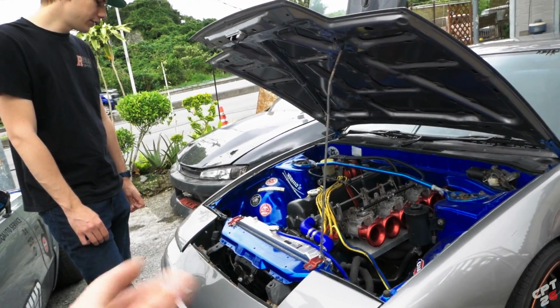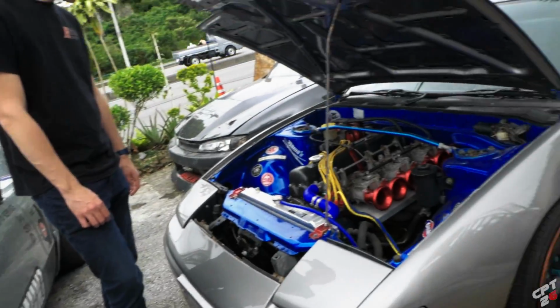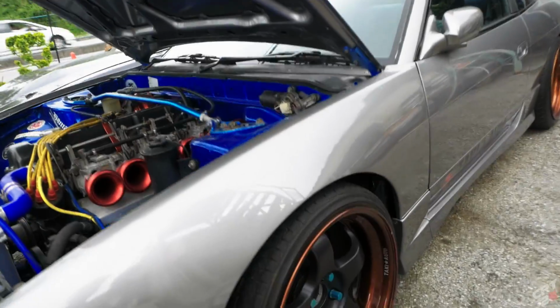Oh, yeah, very, very cool. Going back in time with the engine. Usually you see the classic cars with updated engines. Yeah. It's very cool. And the fitment on this is perfect.